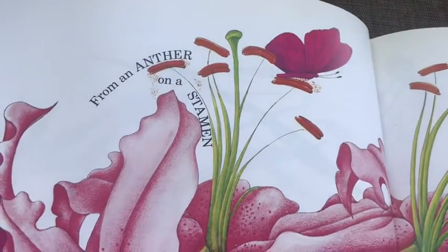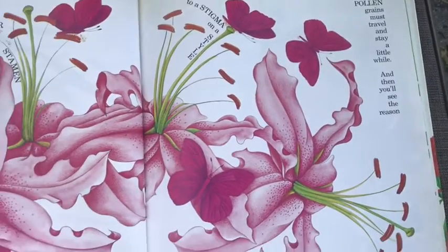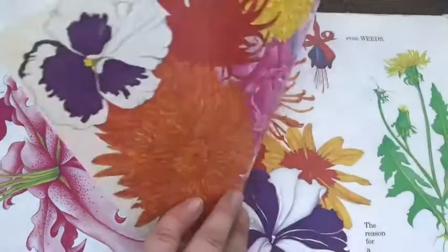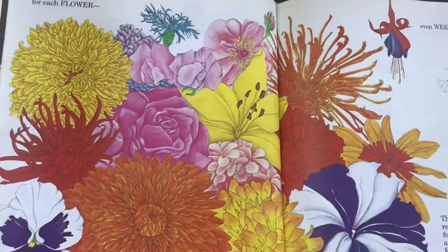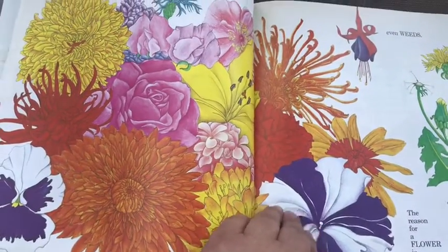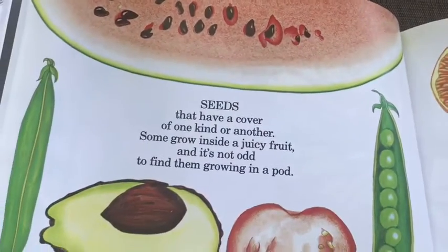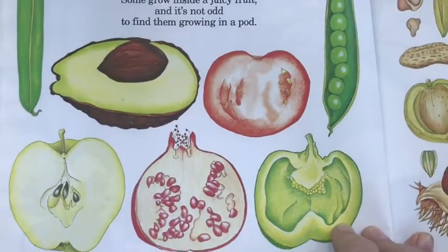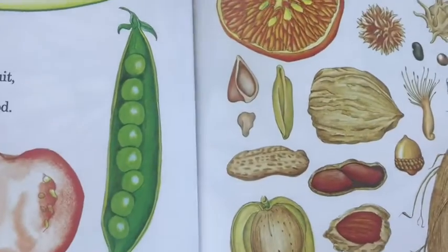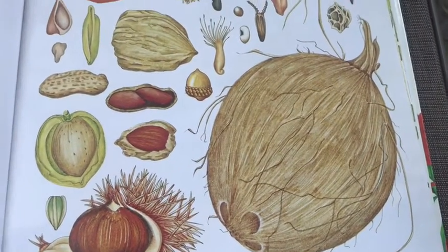From an anther on a stamen to a stigma on a style, pollen grains must travel and then stay a little while, and then you'll see the reason for each flower, even weeds. The reason for a flower is to manufacture seeds. Seeds that have a cover of one kind or another. Some grow inside a juicy fruit, and it's not odd to find some growing in a pod. The largest one's a coconut.